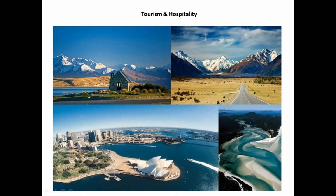Now, next is tourism and hospitality. As you can see, some scenic and breathtaking views. The above two pictures are from New Zealand, and this one is Sydney, and this one is in Queensland. This is Queensland, and in Sydney you have the Opera House and the Sydney Harbour Bridge. I have been lucky to visit those. In 2015, I was there for around 4 or 5 months in Sydney. It was really nice, but I didn't get a chance to visit New Zealand, so I can only see the pictures right now. As you can see, both Australia and New Zealand have very scenic, natural beauty.